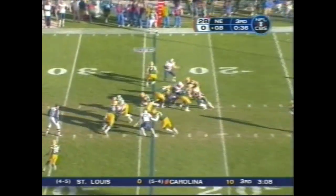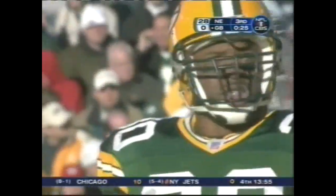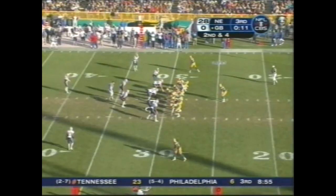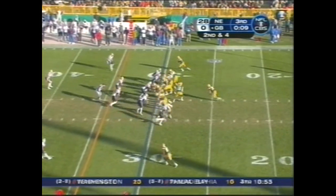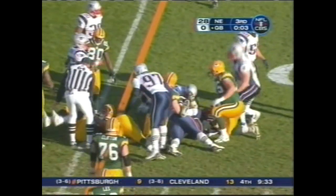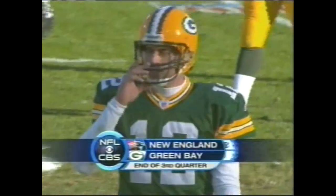From the 24-yard line, Rodgers hands to Ahman Green, and Green out across the 30. It'll be marked at the 30-yard line. Teddy Bruschi with the tackle. Green is the lone back again, and he gets the ball on 2nd and 4, and he pulls his way to within a yard of a first down, and that'll wrap the third quarter. 28-0 New England. Back to Green Bay after this message and a word from your local station.